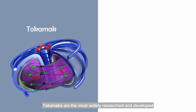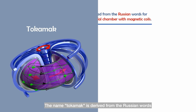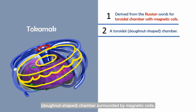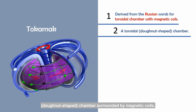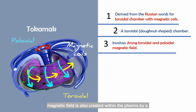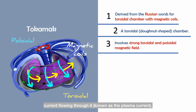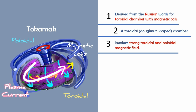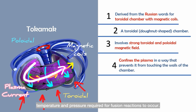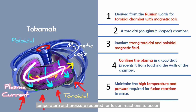Tokamaks are the most widely researched and developed magnetic confinement devices. The name tokamak is derived from the Russian words for toroidal chamber with magnetic coils. The basic design of a tokamak involves a toroidal, donut-shaped chamber surrounded by magnetic coils. A strong toroidal magnetic field is induced, and a poloidal magnetic field is also created within the plasma by a current flowing through it, known as the plasma current. The combination of these magnetic fields confines the plasma in a way that prevents it from touching the walls of the chamber, maintaining the high temperature and pressure required for fusion reactions to occur.